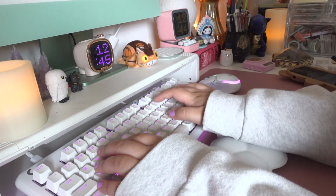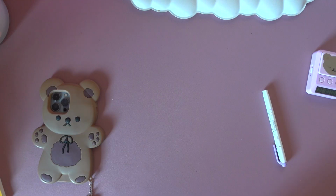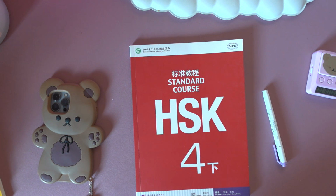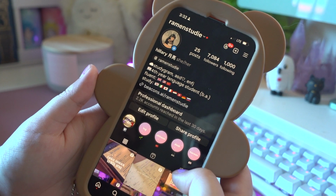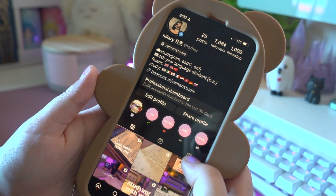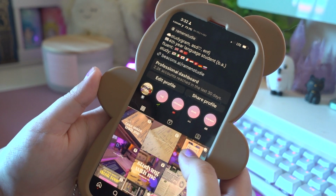My main target language is Mandarin, since I passed the HSK 4 in 2021, and now I am currently preparing to take the HSK 5 in December. And being from Puerto Rico, I am an English and Spanish native speaker.